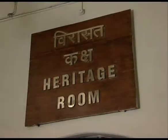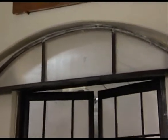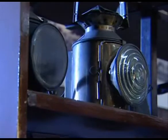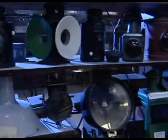Now, peep into the heritage room to catch up with the good old days. It's a treasure trove of glorious history.